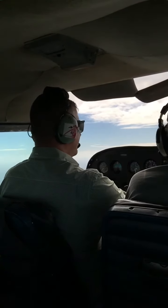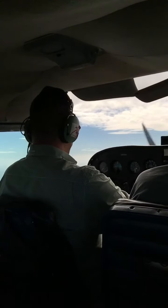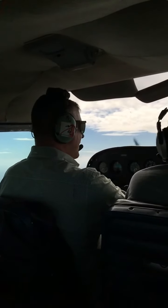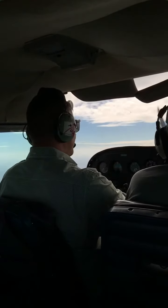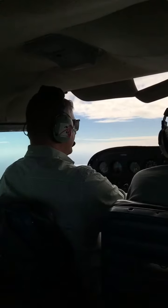All right, we got our altitude back. We're still on track. Maintaining my scan, keeping us coordinated. Just riding that magenta line. Yeah, so we're going to hold south of the VOR on the 180 radial. South of the VOR on the 180 radial, okay.